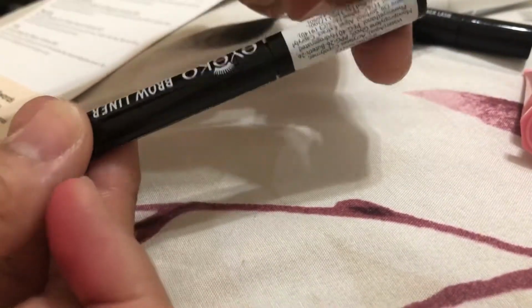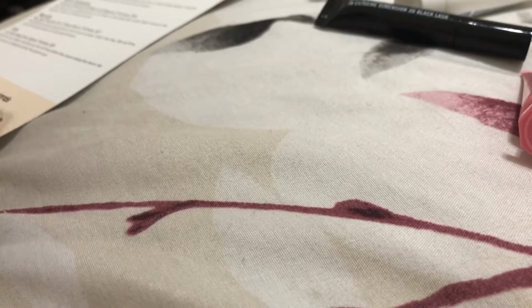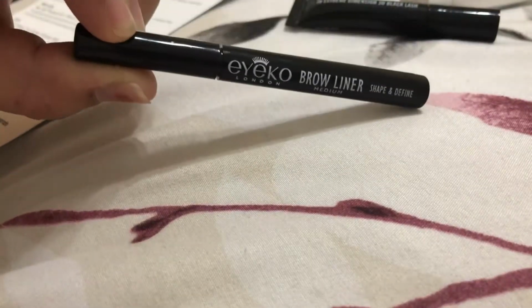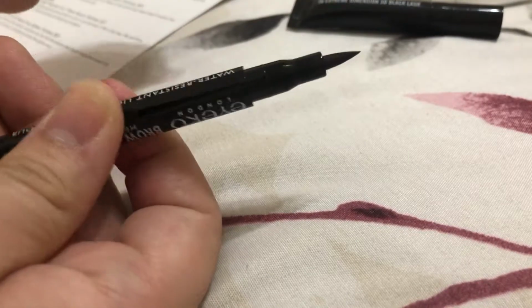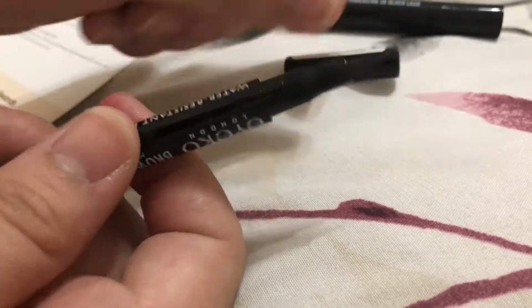So this one is the brow liner. Yeah. Okay, so this is the brow liner. Let's see, that's what it looks like right there, you guys. So I'm gonna go ahead and open it. So that's what it is. It just looks like a regular eyeliner, but it's for your brows.